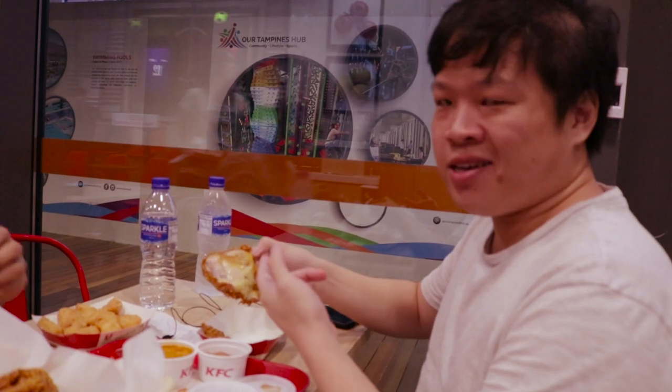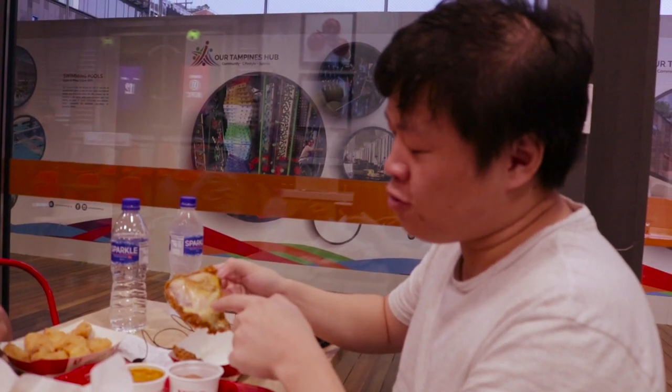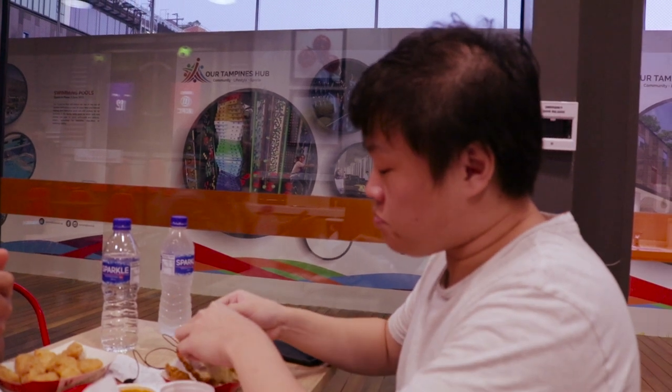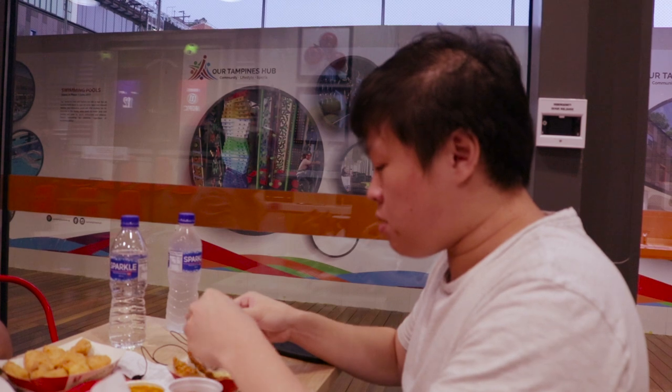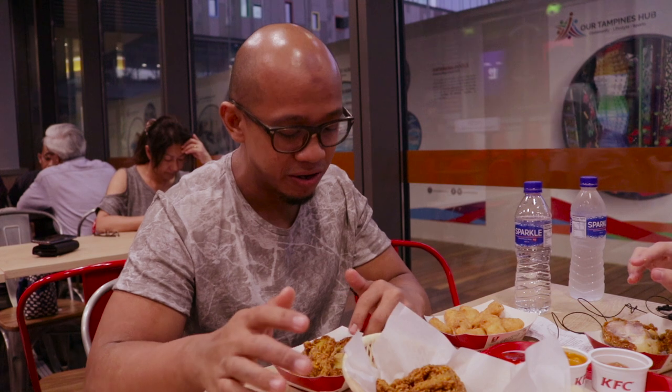The meat has a nice yellow turmeric color from curry. Okay, I'm gonna try it. Okay, when I look at it, I can tell you the curry is legit. It's not some bullshit rip-off curry or anything. You can really taste the curry spice in it.